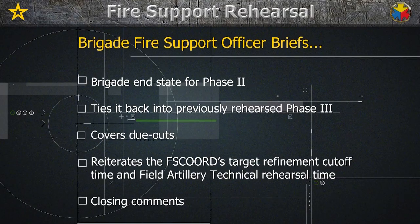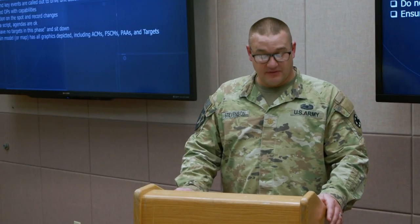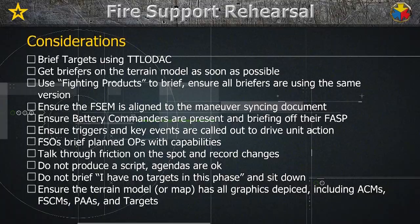The Brigade FSO briefs the brigade's in-state for phase two and ties it back to the previously rehearsed phase three. He covers due outs and reiterates the FISCORD's target refinement cutoff time and the FA technical rehearsal time. The FISCORD finishes up with a few closing comments. Before I leave you, I wanted to highlight some things we see at the NTC pretty regularly, some of which you just witnessed in these clips.